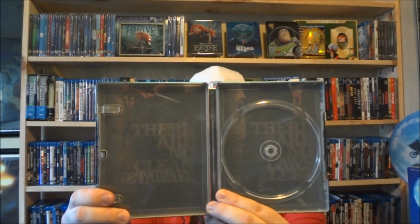But yeah, No Country for Old Men. It's got great artwork on the back. I think there's no artwork on the inside. Oh, there is. Yeah, it says there are no clean getaways in there. It's kind of hard to see. And then on the other side it says there are no laws left. I really like this film. It's a Coen Brothers film. I think it won Best Picture. Yeah, I'm pretty sure it did. But yeah, this was a good film, and I like the artwork on this one.